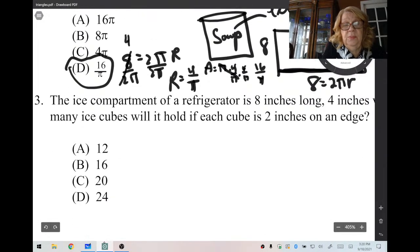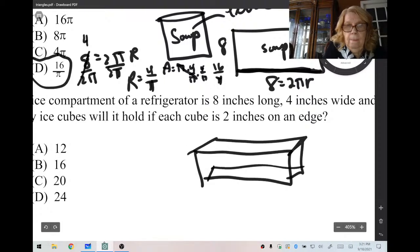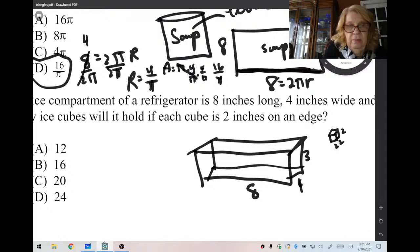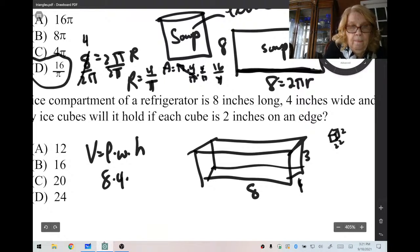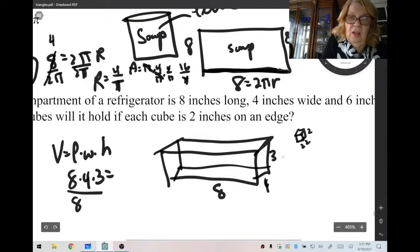Another one they could do, it's pretty easy actually, is they could ask you to stack things in a box. So we have an ice compartment of a refrigerator that's 8 by 4 by 3. We're putting in little ice cubes that are 2 by 2 by 2. So we're just going to take the big refrigerator, the volume, length times width times height, and we're dividing that by each little cube, which is 2 times 2 times 2, or 8. Oh, it's 6 inches tall. I didn't write that in there. Sorry. And so we would fit in 24 ice cubes.